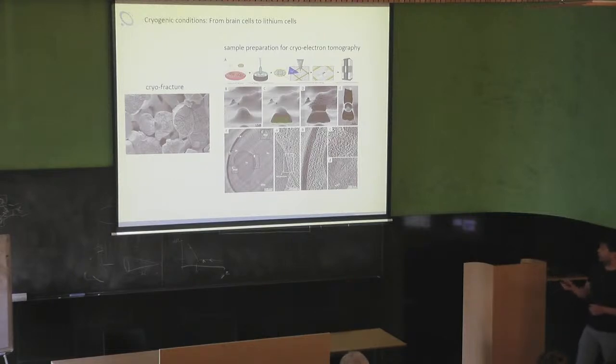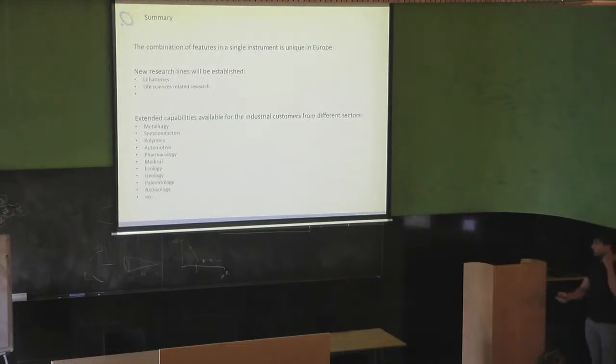Then what is really important about this technique, it can be used for sample preparation for cryo-electron tomography. And if we are lucky to get a TEM grid with cells, we can choose a good cell and cut the cell in a specific way that produces a thin lamella, and then the sample will be transferred back to the cryo-electron microscope where some tomographic experiments will be conducted. So, that's it.